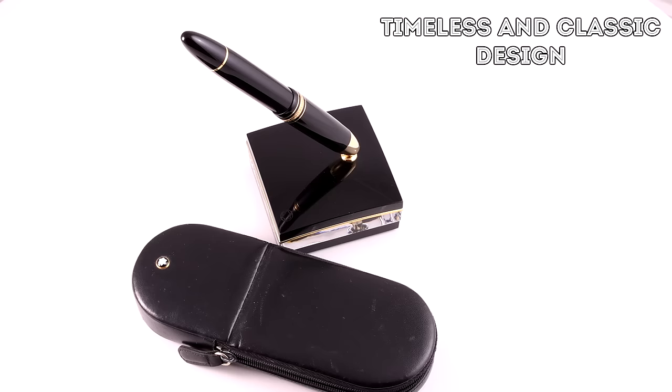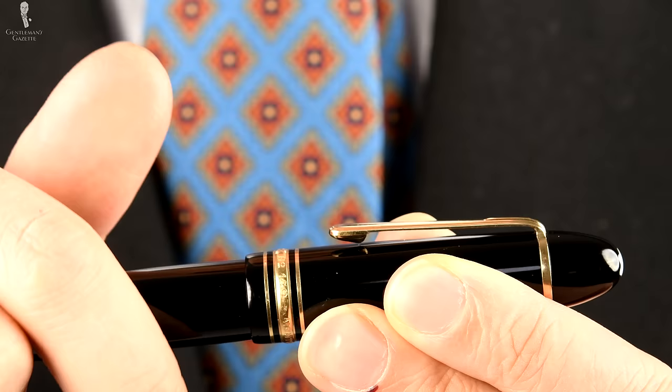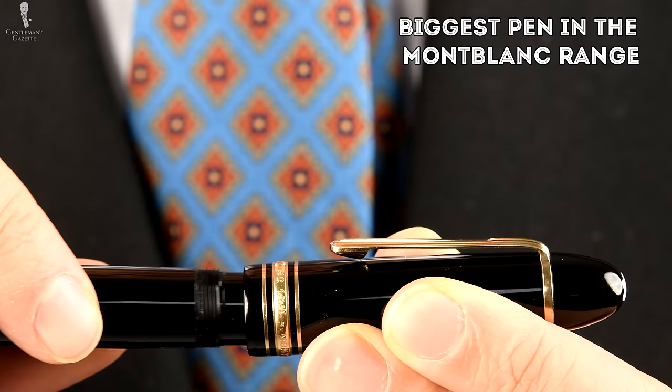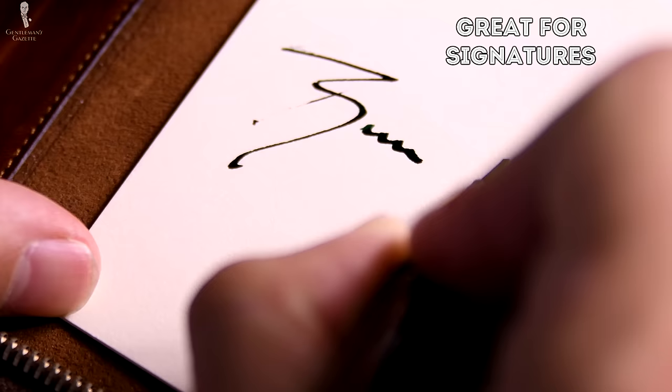First of all, it is a timeless and classic design. It has a torpedo shape and it was first introduced to the market in 1951. I also like it a lot because it's the biggest pen in the Mont Blanc fountain pen range and it's very thick, with about 13 millimeters at the grip. I find it's a great fountain pen to take notes and especially for signatures because you can untwist it with just one rotation and quickly sign it.